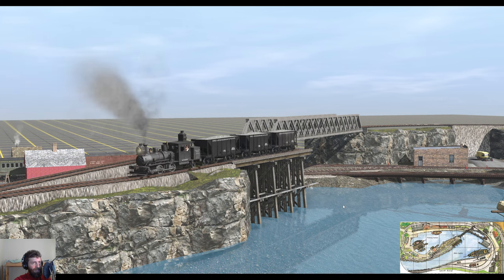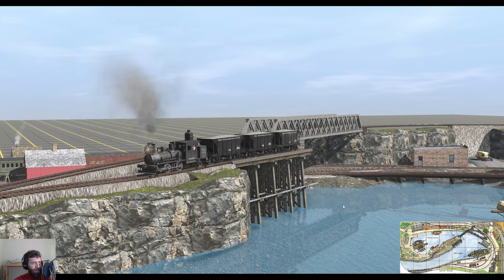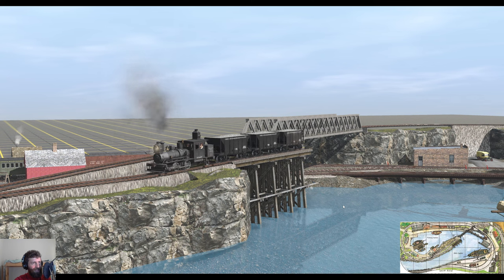So we'll spot these cars to be unloaded. Don't want to get too close to the edge or you'll think I've derailed. So we'll just leave them there. They're at least on the flat part.